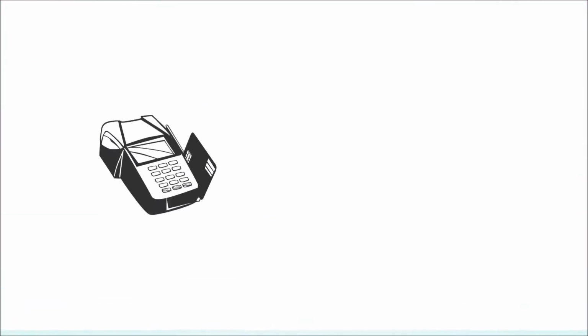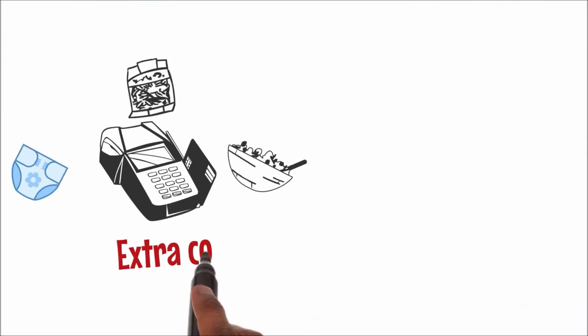You may have to pay for extra costs like meals, nappies or trips, though this should be optional, and other options should be given to you if you cannot afford this, like providing your own meals and nappies.